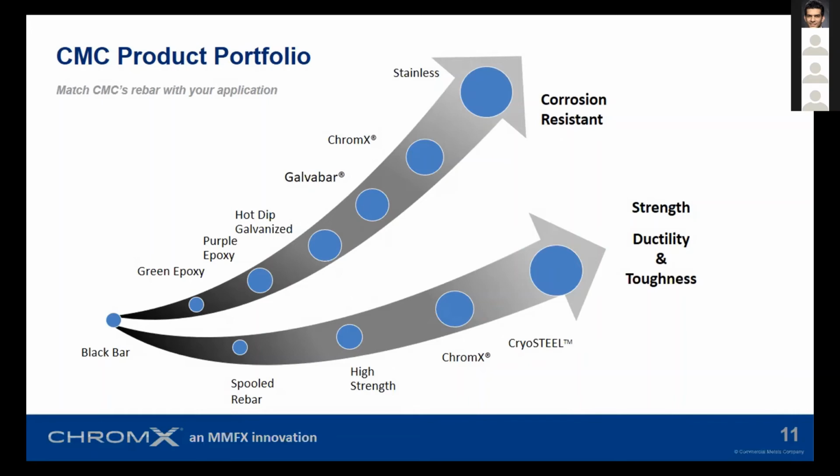In terms of the strength, ductility, and toughness, we're the first company that produced spool bars in the United States. We produce high strength steels like the A615. We produce the chromic steel, which is the A1035, and we produce a very unique product called cryo steel that is used for low cold temperatures such as LNG tanks. Now, in terms of the corrosion resistance, some of these products we produce ourselves, and some of these products we'll only touch for the fabrication or the installation.